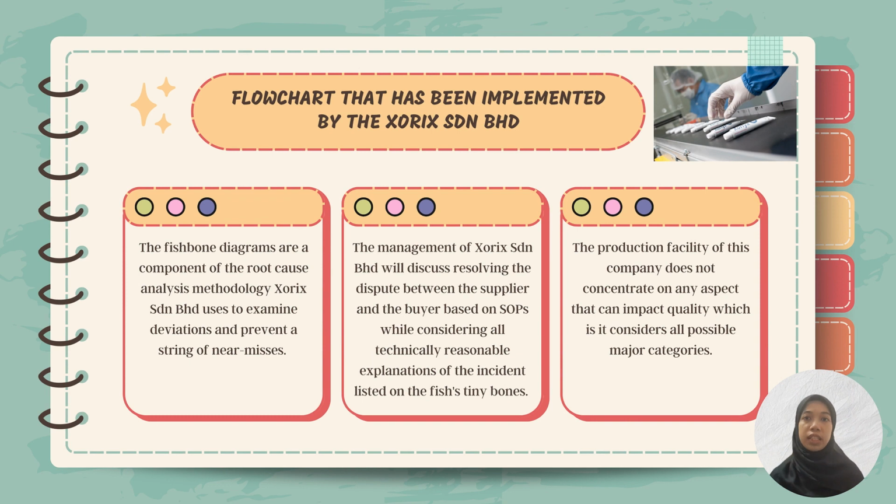Assalamualaikum, I am Nur Atira. Now, I will talk about my part, which is the flowchart that has been implemented by the company. Root cause analysis is a method that Xorix Berhad uses to look at deviations and stop a string of near misses. Fishbone graphs are a part of this method.